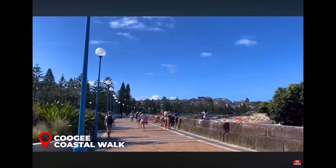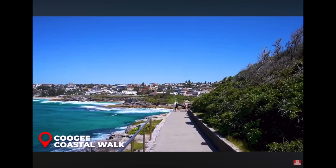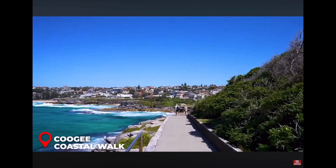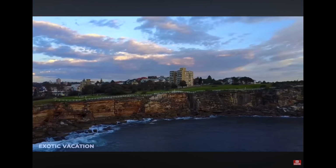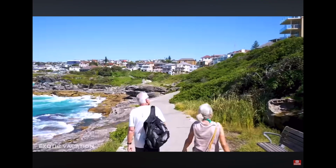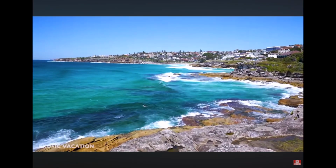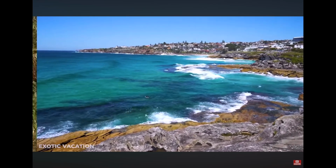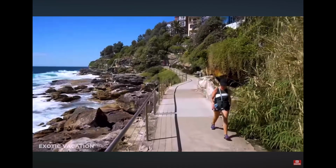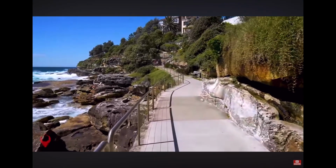Your spirits rejuvenated and energy levels replenished, prepare to embark on the iconic Bondi to Coogee Coastal Walk, a scenic journey that stretches approximately 6 kilometers along Sydney's rugged eastern coastline. This clifftop trail is renowned for its dramatic ocean views, sheer cliffs, and vibrant marine life palette of deep blues and greens. It's a walking path that both soothes and exhilarates, making it a favorite among locals and tourists alike.